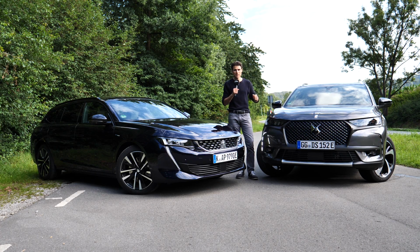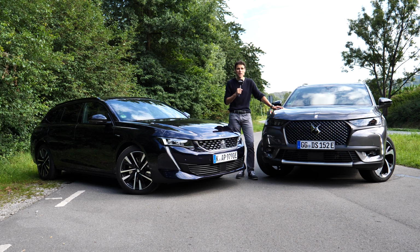Join us for a concept comparing review, estate versus SUV, with the examples of Peugeot 508 SW versus the DS7 Crossback. Two very interesting French cars. Let's go!